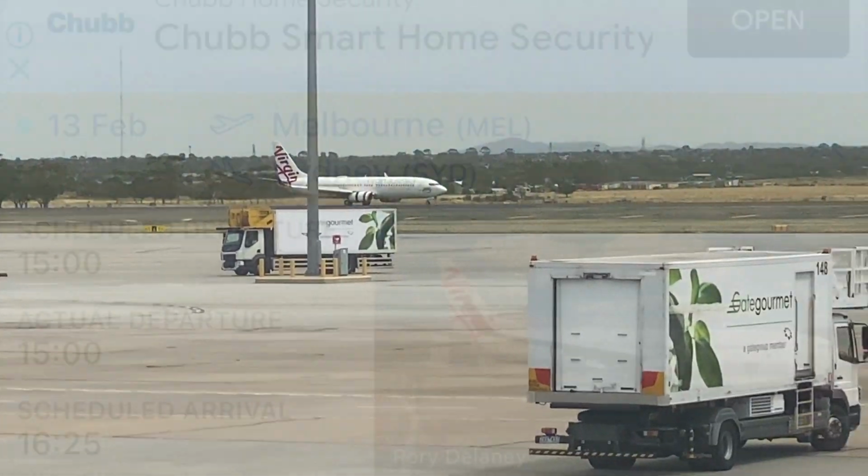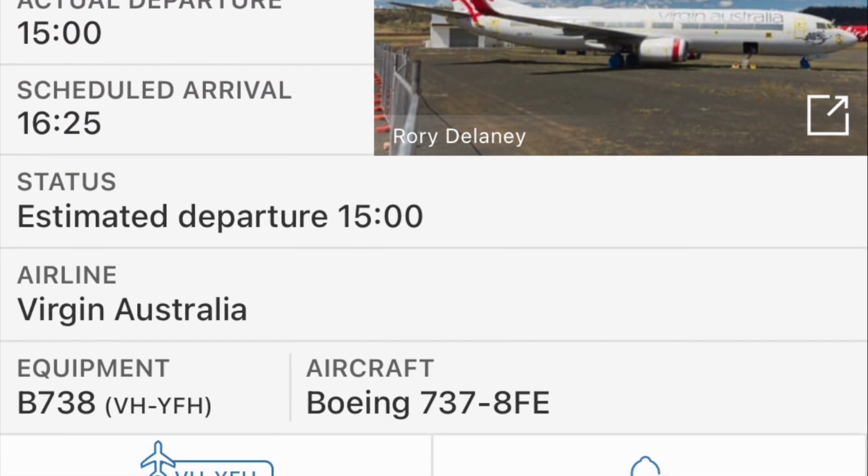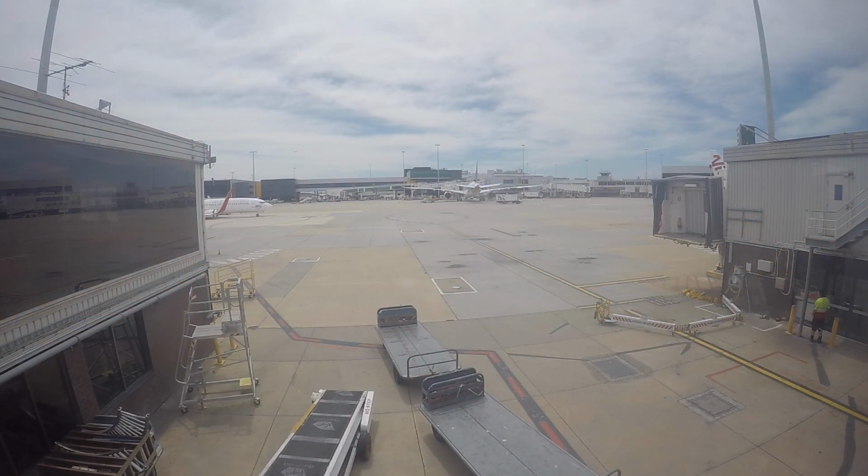Let's look at today's aircraft. Victor Hotel Yankee Foxtrot Hotel is a Boeing 737-800, delivered to Virgin Australia in October 2011. The aircraft was 10 years and 8 months old at the time of recording.